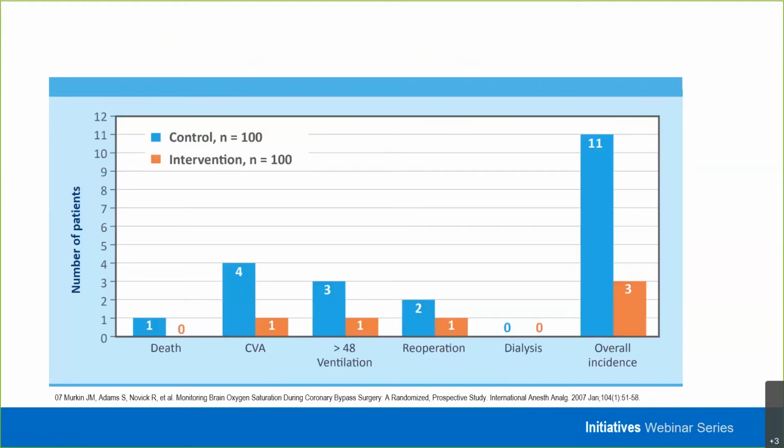Here's the outcomes comparing those two groups. Again, orange is the intervention group. Blue is the control group. You can see that overall incidence of complications was less in the intervention group. And in all cases, the control group had higher incidence of these outcome variables, such as death, stroke, prolonged ventilation, reoperation, but no change in dialysis. The 11 patients in the control group, 11% of the patients, was very similar overall to the STS database.